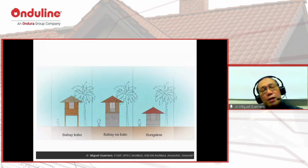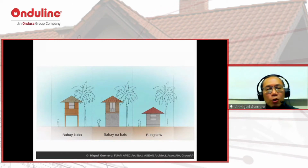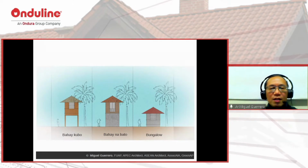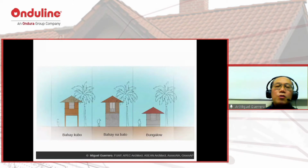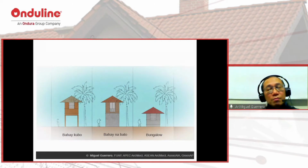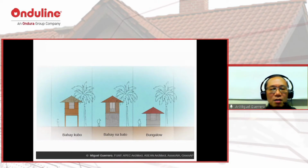The Spaniards came and they saw the Bahay Kubo. They put up something similar. They called it the Bahay na Bato. But the Spaniards, knowing how to fire up or burn clay to produce bricks and clay tiles, introduced to the Philippines clay tiles for the roofs. Where did they get the clay? Not from Malaysia, not from Indonesia, right from our own backyard. We have clay. We have this material.